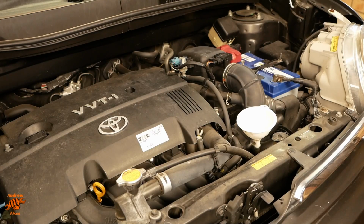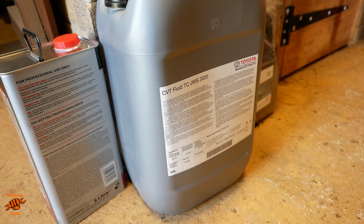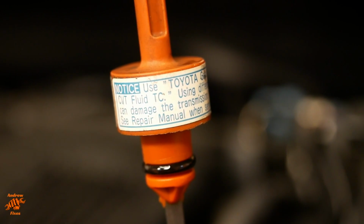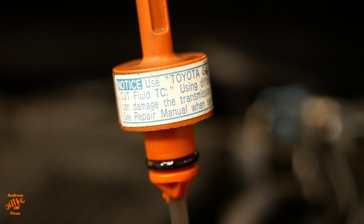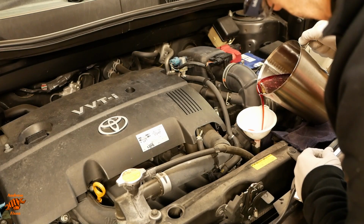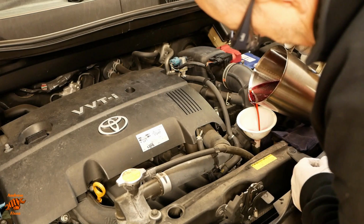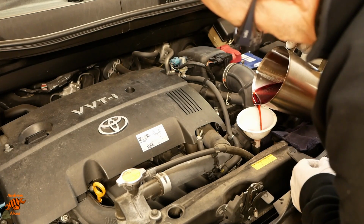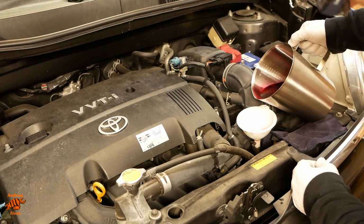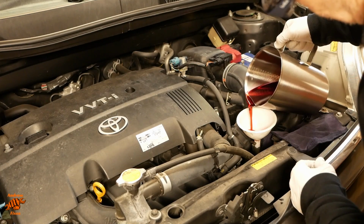Okay, time for some fresh fluid. I drained 3.8 litres out. There's actually a separate breather tube to the dipstick, which comes up next to the dipstick, so ideal for refilling. What I mean by that is we don't have to worry too much about air bubbling up through the dipstick tube.